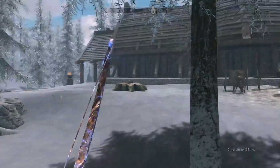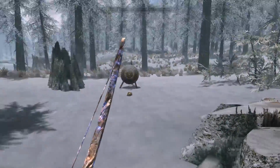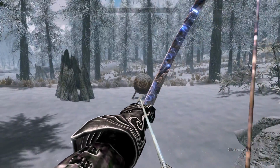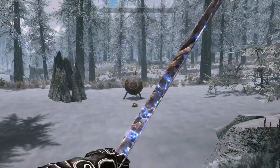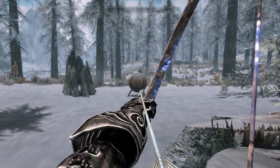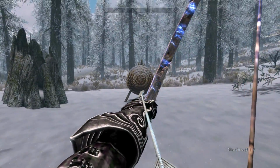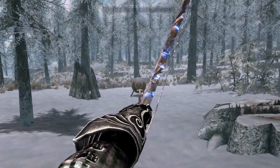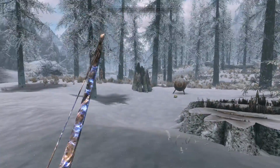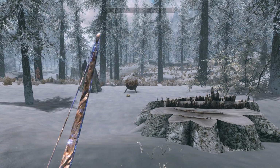This bow is shaped like the longbow, but you'll see that it has a different texture wrapped around it, like a tree bark texture. So it really looks like a rustic, simple old bow that maybe the founder of the guild had hundreds of years ago. That's awesome. Now that we got this bow, I think we should move on to the second part of the mod, which is going to get us some ammo for this bow.